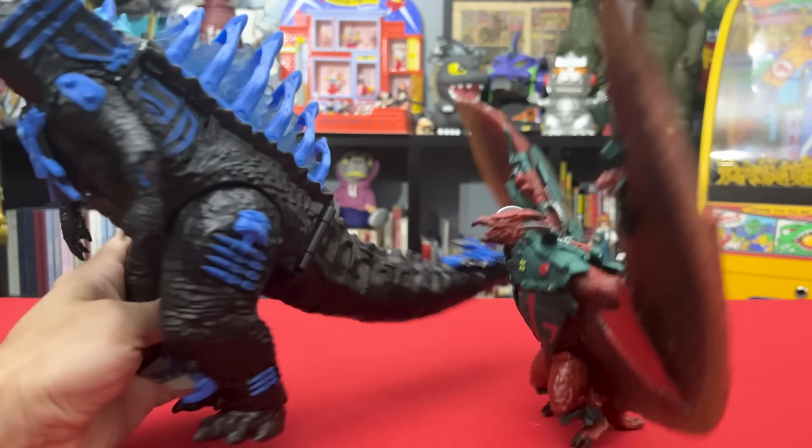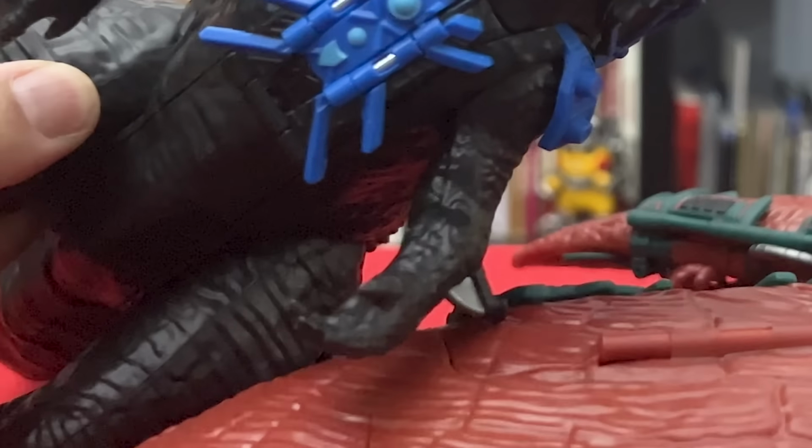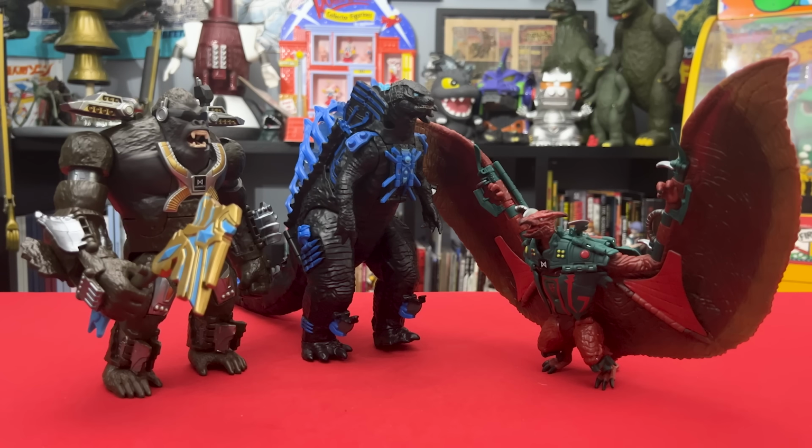Easy win! Now let me just stab you with my tiny elbow blade here. Hold still, just a minute. They do all look great together. There's definitely consistent theming here, and that's unifying this bizarre toy line.